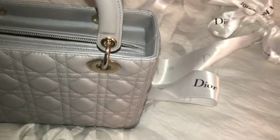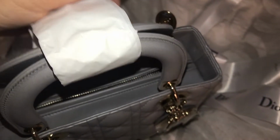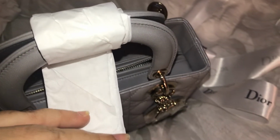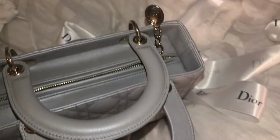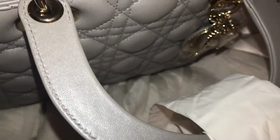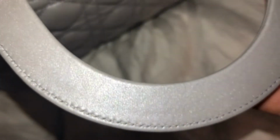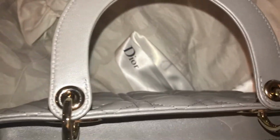The hardware is a light gold hardware, and if you've watched my videos before, you know my favorite combination is gray and gold together. I just find the combination of a cool undertone with a warm undertone hardware looks so good together. Love silver and gold together. A little bit unexpected, and it's just gorgeous. And yeah, can you guys see that little sparkle? It's just beautiful. There's really nothing else like this. Dior just blows my mind with the colors that they come out with.